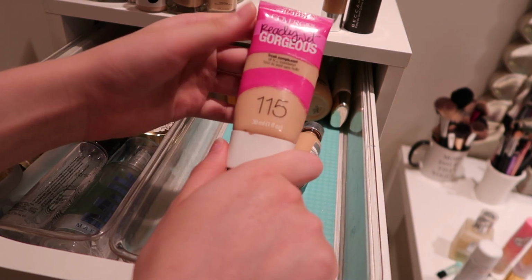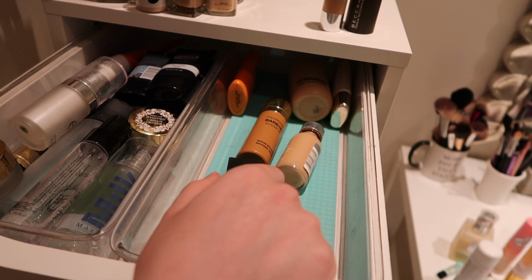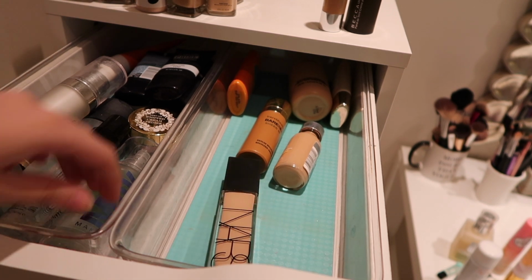This is another one I enjoy. It's the CoverGirl Ready Set Gorgeous. I'm almost done with it, but I do really enjoy it, and I do want to use it up. Y'all, foundation's not good for me either.